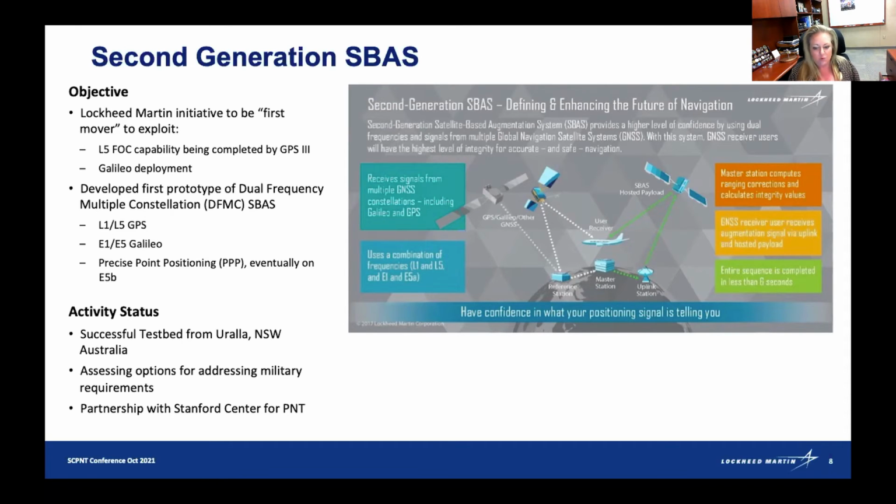Here at Lockheed Martin, we've worked to leverage both the GPS-3 L5 signal and Galileo. We've developed the first prototype of the dual frequency multiple constellation SBAS, or DFMC. We've demonstrated that capability now through our testbed in Uralla, Australia, and we're looking at the requirements to provide an SBAS service for our military operations. So how can we take what we're using for our critical national infrastructure, provide that same signal integrity capability for the military operations?